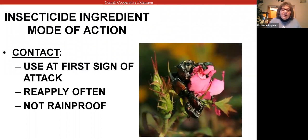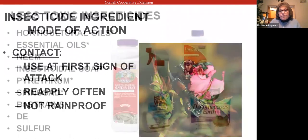And contact killers are not rainproof. So if you sprayed today, for example, it's not a good example with a 20 degree wind chill, but if you sprayed today and then it rained tonight, you've lost your coverage. So what that means is when the plant's dry, for example, if it stops raining tomorrow, you can actually spray again. So contact killers are not rainproof.